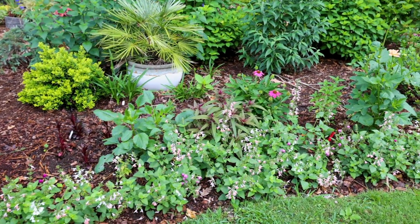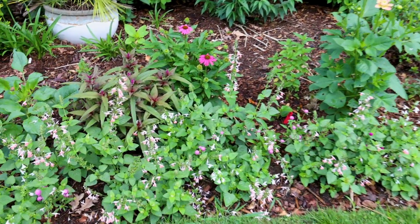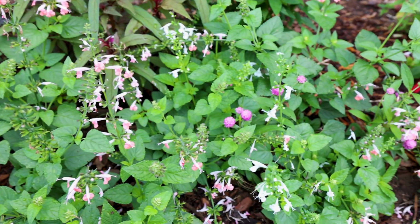You can see it's starting to get some pretty good color. The salvia is blooming, the gomphrena is blooming.